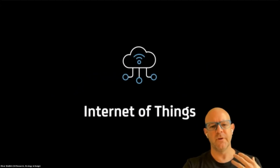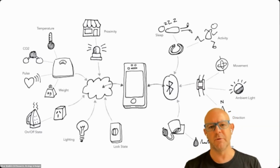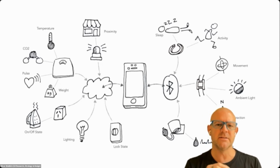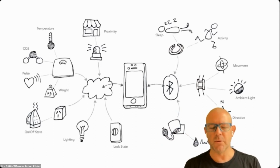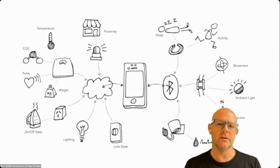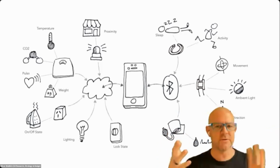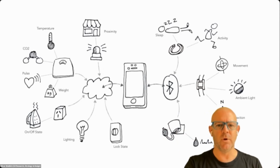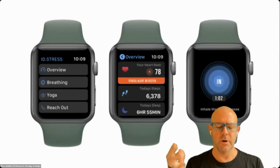So in terms of Internet of Things, for a long time, the last 10 years, we've been talking about how devices, these little devices, can connect to the internet, to the cloud, sometimes via a mobile device, sometimes directly through an alternative internet connection, but how they combine to create a continuous experience for us in different ways that better understand our environment.